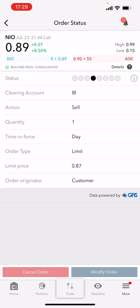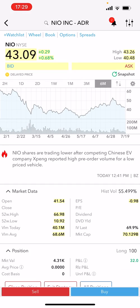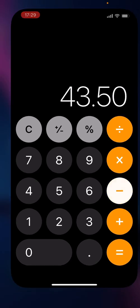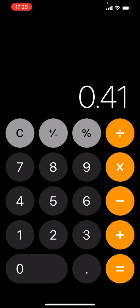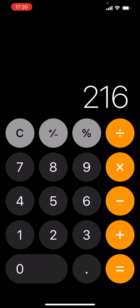And if we look at NIO's current price, NIO is trading at 43.09. 43.50 is my cost basis. Therefore, the shares are down 41 cents times 100. So I'm down $41 at the moment in terms of an unrealized loss holding the shares. But as we've just seen, 129 plus 87, I've just made $216 in terms of premium. So overall, I'm still up in this trade.